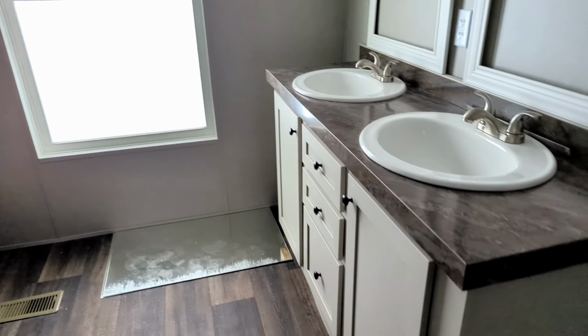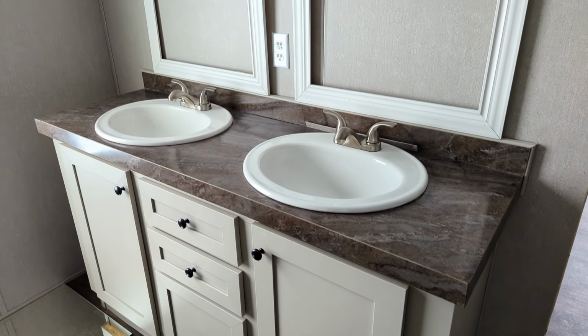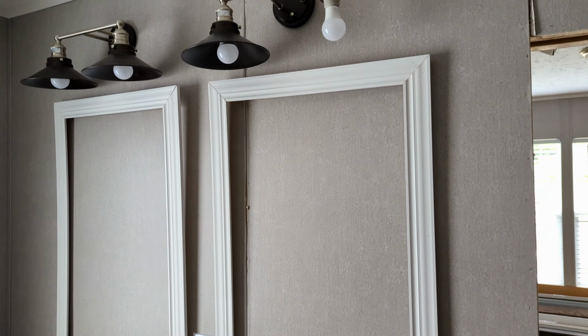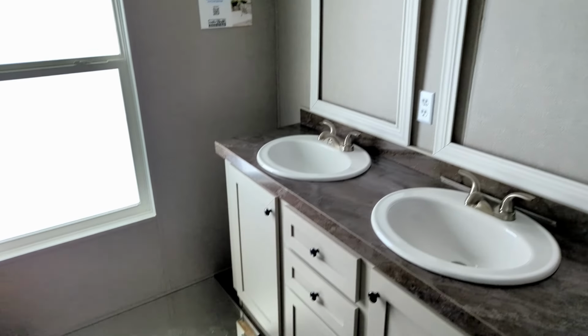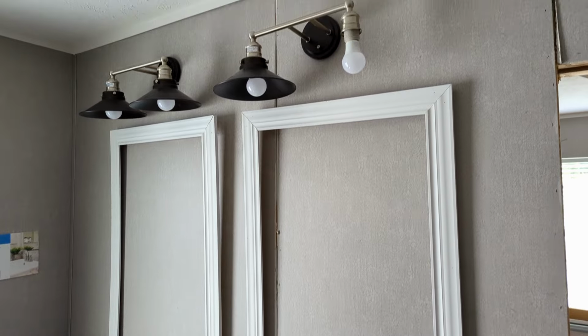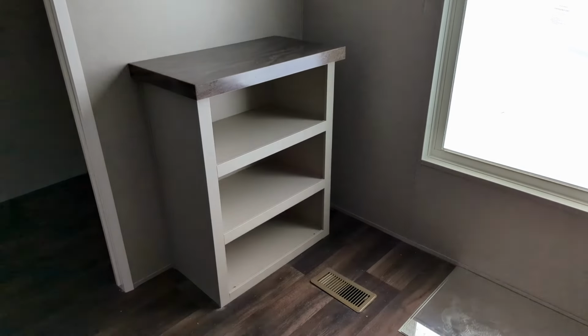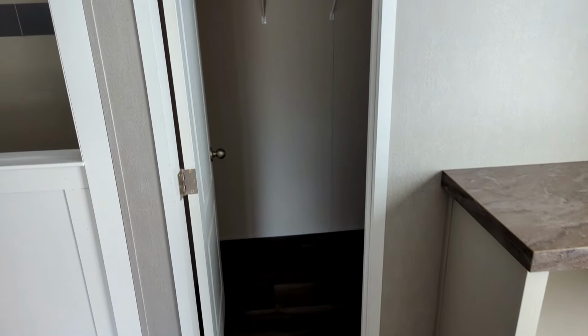Okay, we might as well go to the right here and work our way around. So over here you have your double sinks, vanity. Your mirrors. The mirrors haven't been installed yet. They're laying right here on the ground. I don't know if they came loose or what, but anyway. Double light fixtures. You have your window. And you have a little, I guess like a shoe rack or linen. You want to keep towels there or whatever.